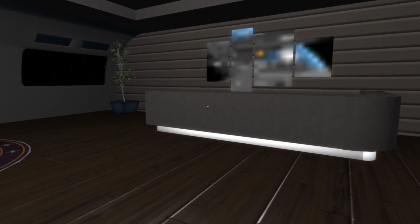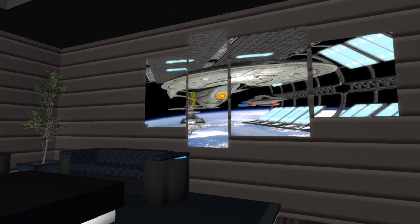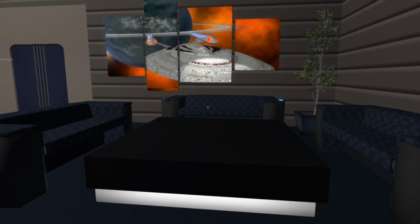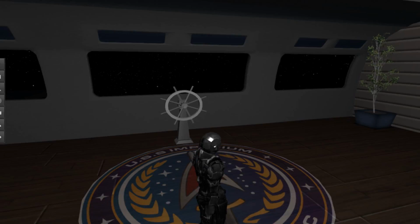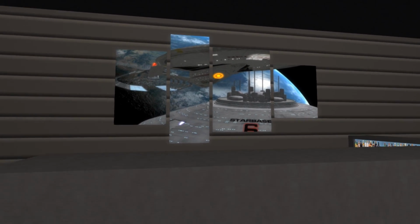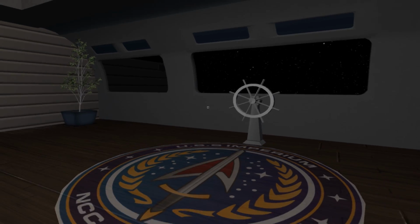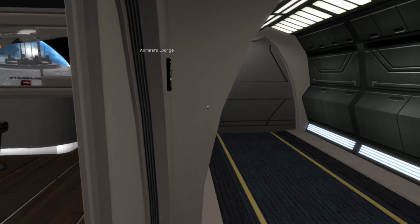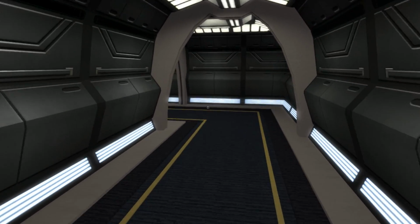Okay, Admirals Lounge. Let's see what's going on here. Oh, that's a pretty nice looking spot. Admiral would be one of the most important people on the ship, I believe. It looks like they even have their own liquor bar. Alright, I think that's everything for this floor, so I think we have to go and find the turbo lift again.